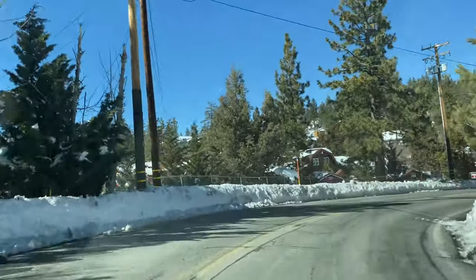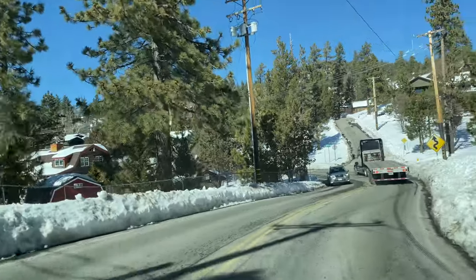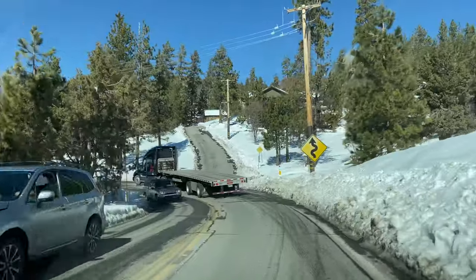So the roads are not looking bad at all, guys, right? At least our main roads.